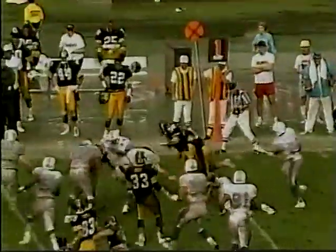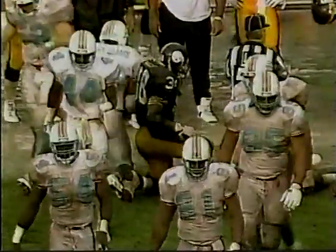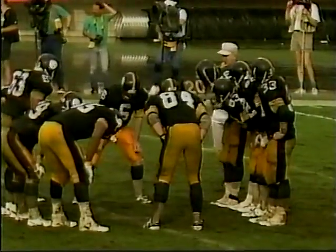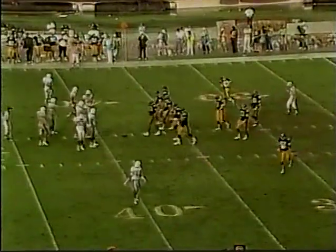Worley on a sweep. Tim Worley stopped by John Offerdahl as he tried the right side. Now, throughout this day, too, they've had good luck running to the right. You see, double pull, both guards, Terry Long, 74, Rienstra, 79, and Worley following them very, very well. Nice lead block by Hoge. But the sweeps to the right have worked very well for Pittsburgh. 5-yard gain for Worley, who has run 60 yards, 60 out of the 90 for Pittsburgh.